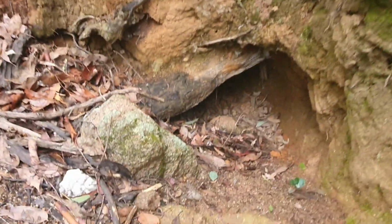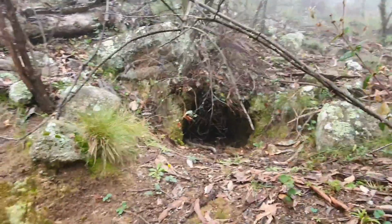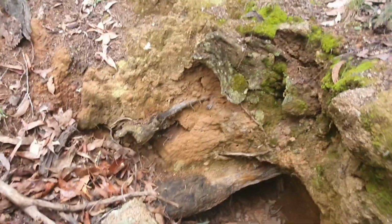Obviously was a wombat hole, I presume. And then there's another one above. Doesn't look like it's been used of late.